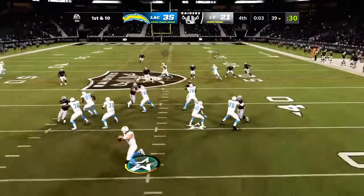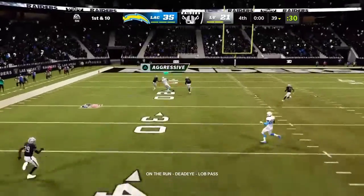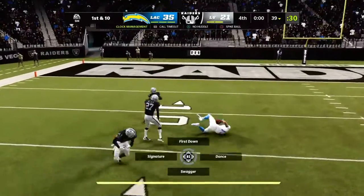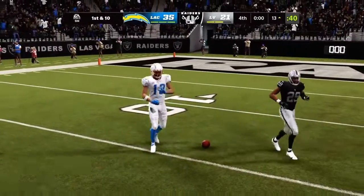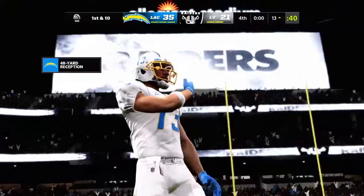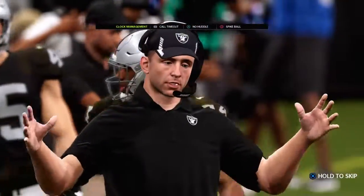They're going to pass here with Herbert. Going deep here for Allen. A leap, and he will make the catch. And he will be taken down deep in Las Vegas territory. So this one's over. It's in.